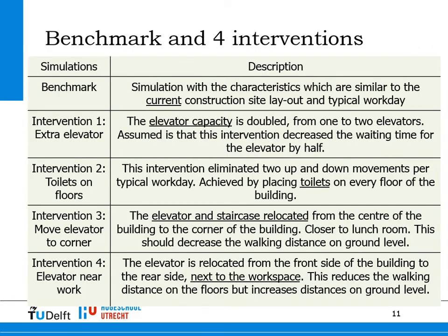So what we did, we had the database, we had the data, we had the scripts, and now this was the tasting of the pudding, to test whether we could have 5 simulations, which is the benchmark simulation, which is the current situation.